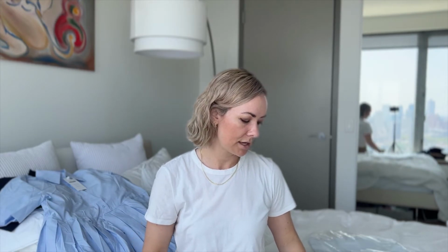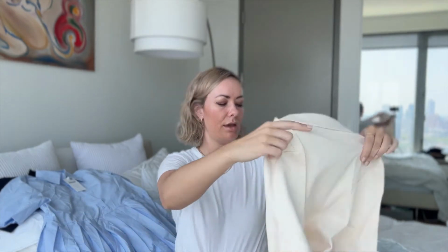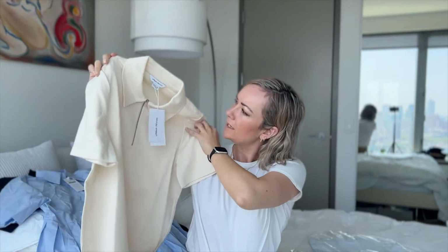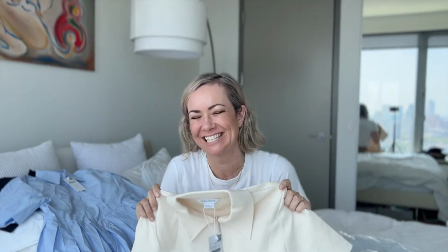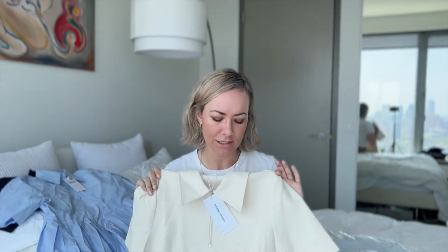So I'm very into these Prada kind of inspired things. Honestly, that's kind of the theme of this haul, fake Prada in a way. And this is just a really gorgeous cream little partial zip up with a collar. I think everything I purchased in this haul has a collar. So yeah, definitely going for that preppy, minimalistic, chic look. I feel like that's gonna be my look for fall.